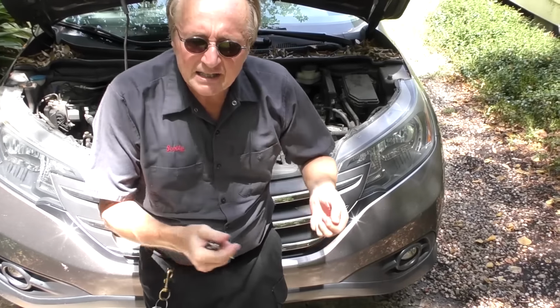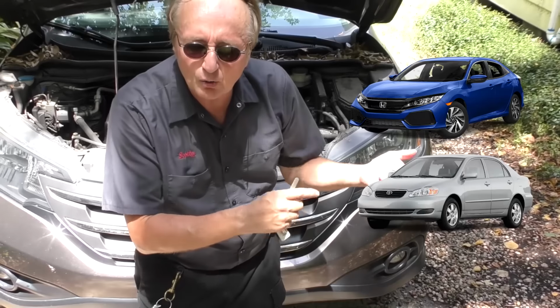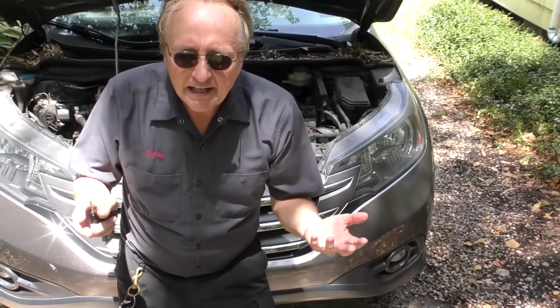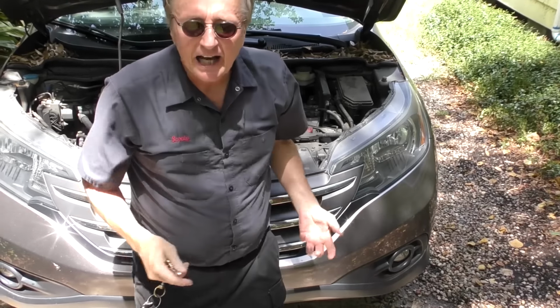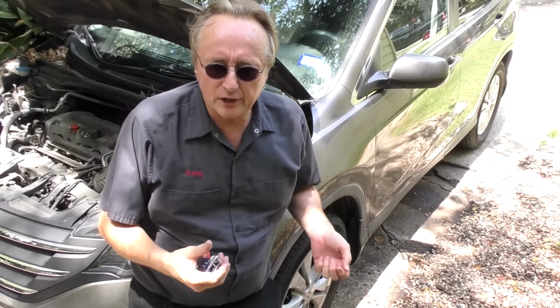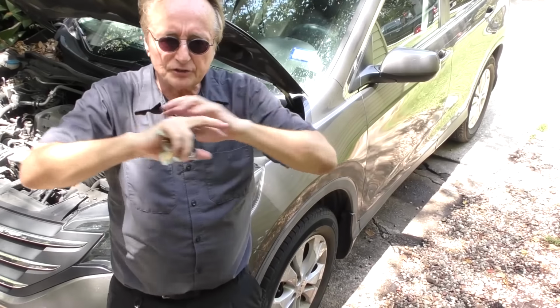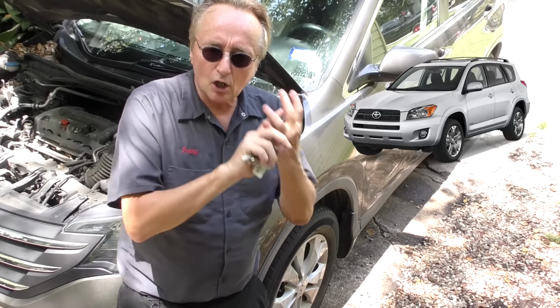To me, comparing the CR-V to the Rav4 is the same as comparing the Honda Civic to Corolla. They're both good vehicles, and they both have their fans. The people that like driving faster, having more acceleration, they're going to get a Civic or a CR-V. Where those who value extreme long life, vehicles that hardly ever break down, those people are going to be happier with a Corolla or a Rav4.